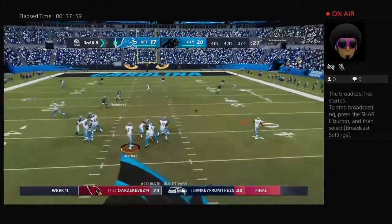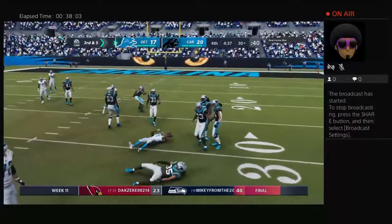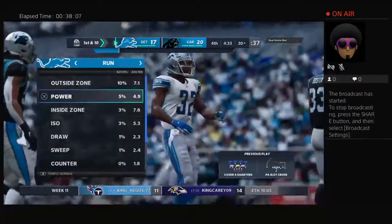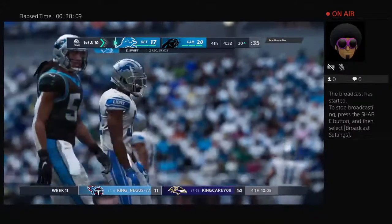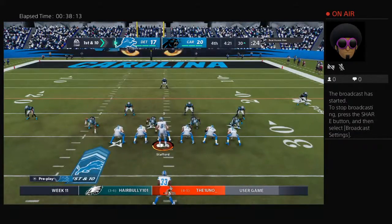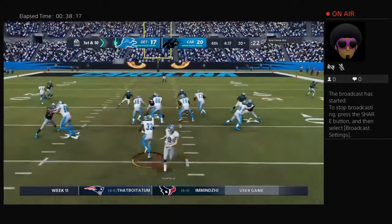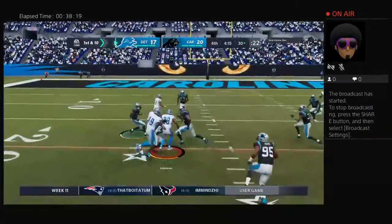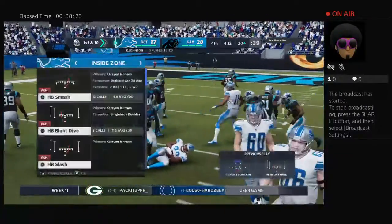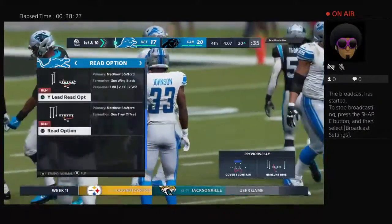Throwing is Stafford. That's complete to DeAndre Swift out of the backfield. And he's going to have the first down yardage as he's down at about the 30-yard line. Give him 7 yards on the play as they do pick up the 3rd down conversion. So 1st and 10 now from the 30. Stafford going to give this one off to Johnson. And he'll get this one down to about the 20-yard line. It's a gain of 10 for the Lions and a first down.